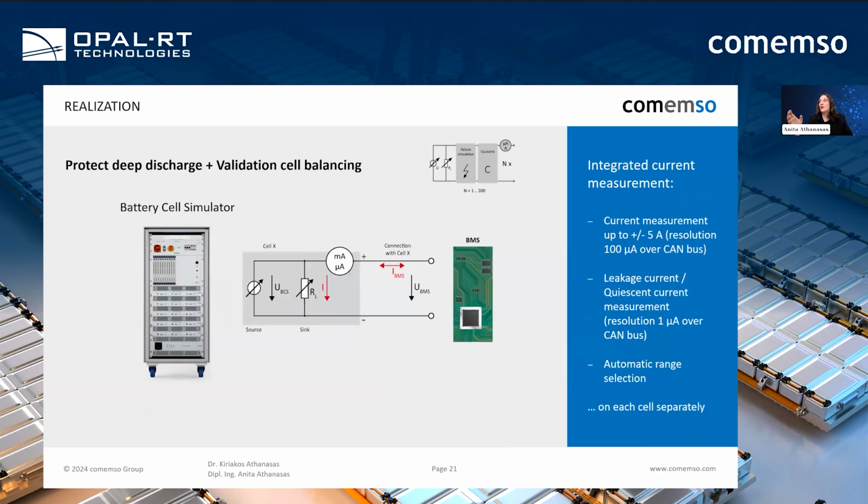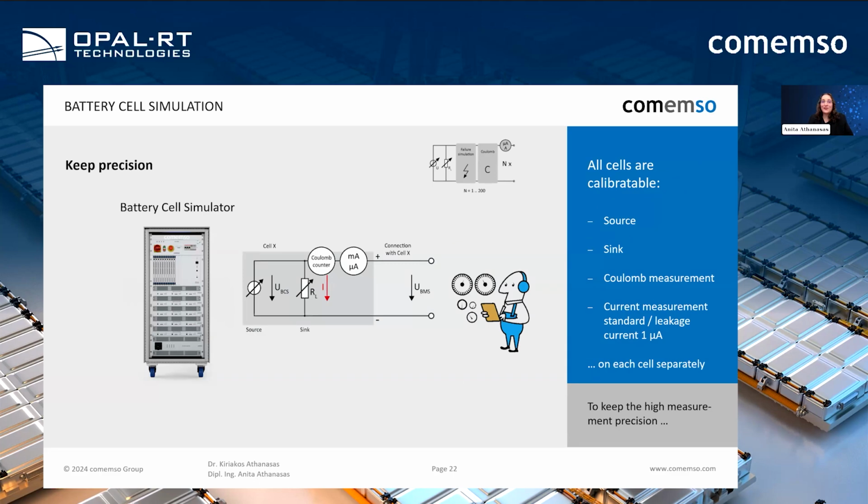Therefore, it's important to check the leakage current of every cell and to make these current measurements: the current measurement on the one side and the leakage measurement on the other side. Having automatic range selection is also a very nice convenience here. These parameters should also be calibratable: the source, the voltage, the sink, and all the current and Coulomb counter measurements, for every cell and each separately.